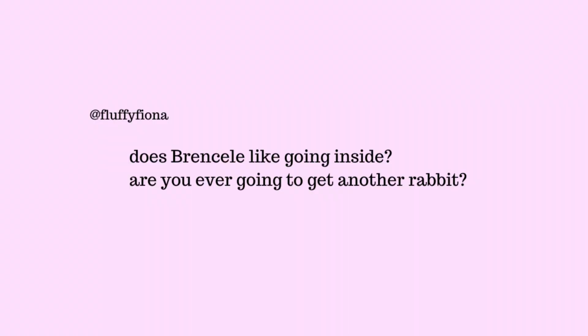All right, so Fluffy Fiona asks, does Brencel like going inside? And are you ever going to get another rabbit? So Brencel actually never comes in our house, but she does come in the garage every once in a while if it's cold outside. And yeah, she does like coming in the garage. And there is a very high chance I will get another rabbit sometime. It's not necessarily going to be during Brencel's lifetime, because right now I don't have enough money to take care of 2 rabbits. And even if I did, Brencel isn't spayed and I don't really have the money to get her spayed. So I'm probably not going to get another rabbit while I have Brencel, but there's a good chance I will eventually sometime down the road.